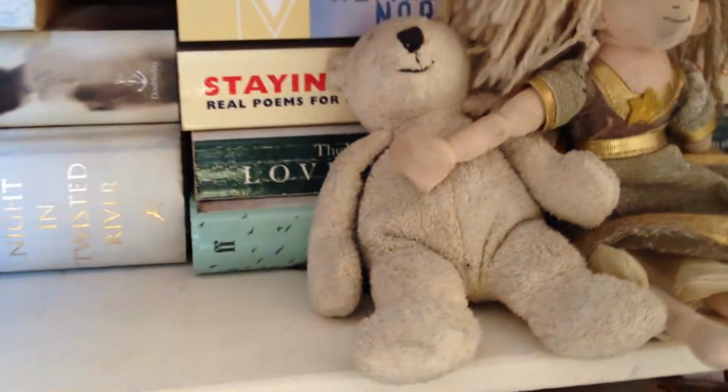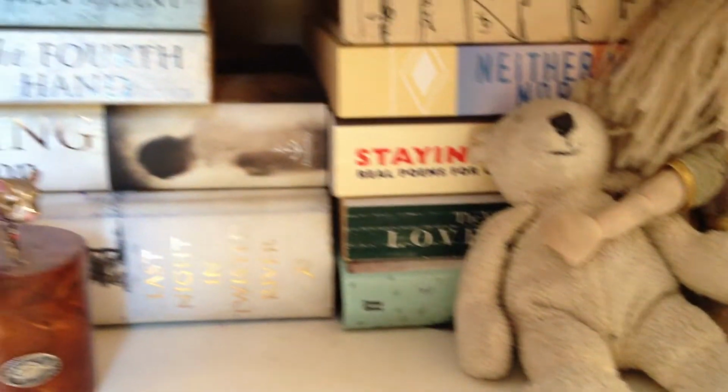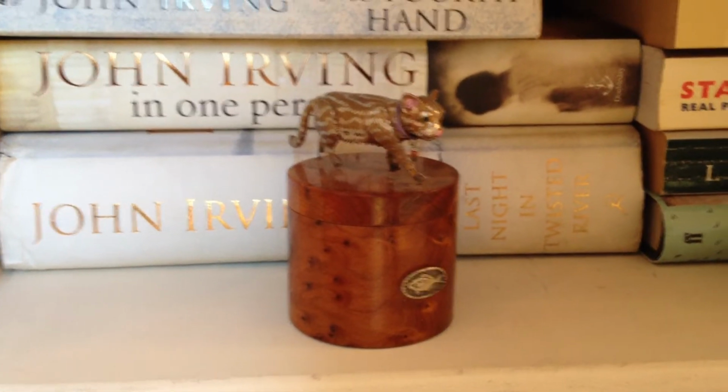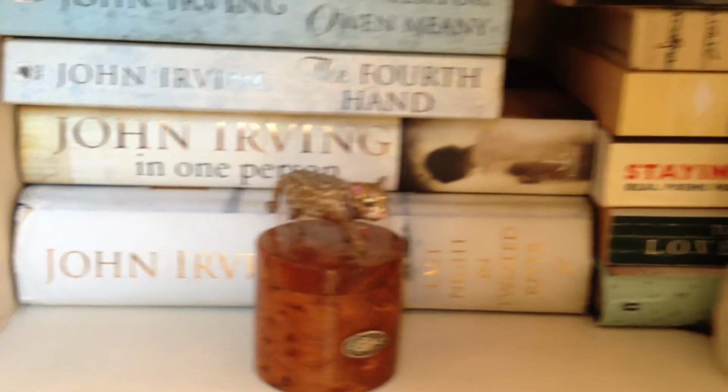This here, this is the little bear that is in Can You See a Little Bear? And that's a beautiful pot that a friend gave me with a cat on it. Usually that's sitting on my desk. I must move it again.